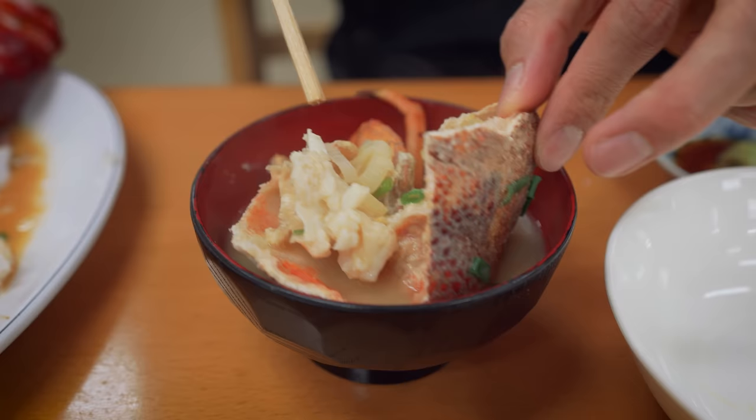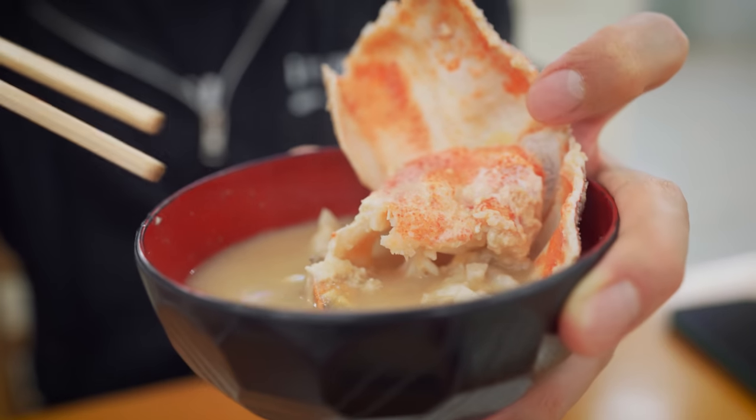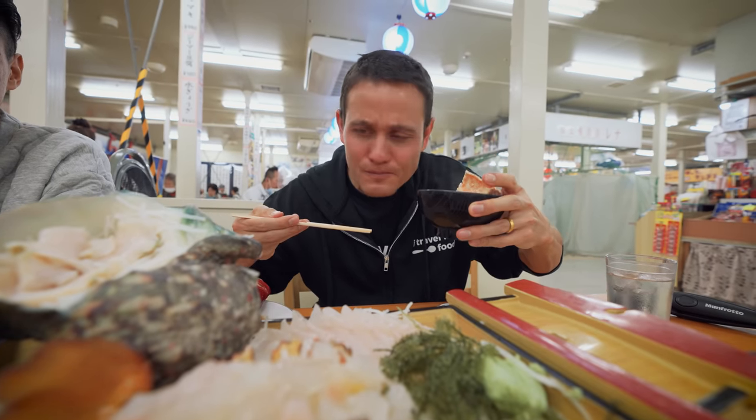The nuttiness, the complexity of the miso, along with that flavor of the lobster. So good, so comforting, so hot. And I think when it's cooked as well, I got some bits of the cooked lobster as well. Really sweet, really moist, and juicy.